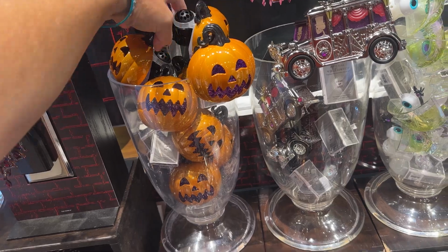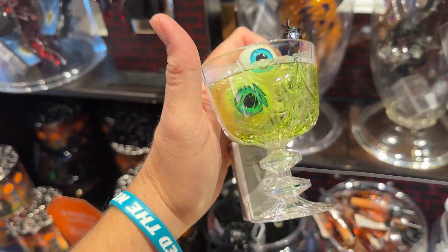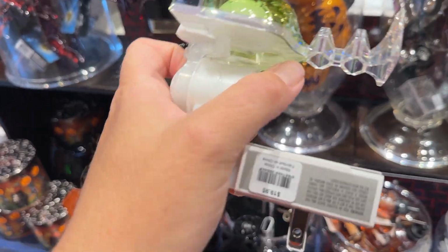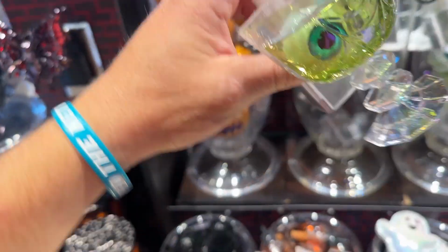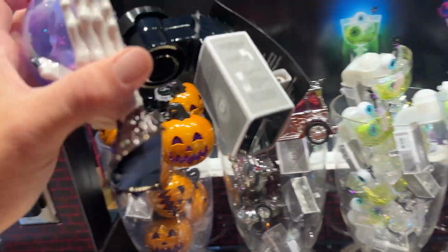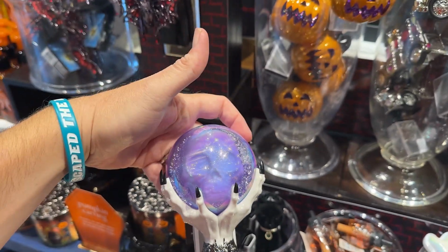I'm loving it. We have like a spooky eye martini. This is gorgeous. For $20. Lovely. The skull one I think we saw on the leaks, but it's very impressive. I mean, it's $35. Look at that. I know that the skull lights up.